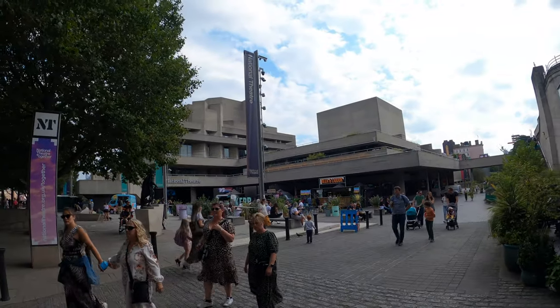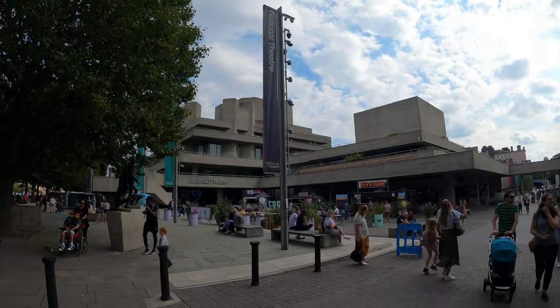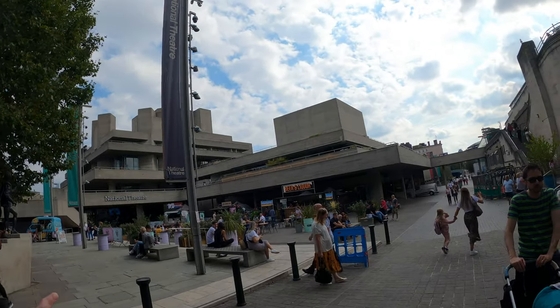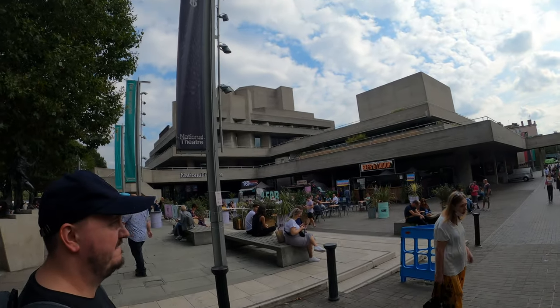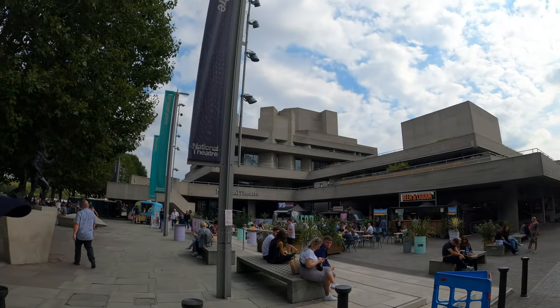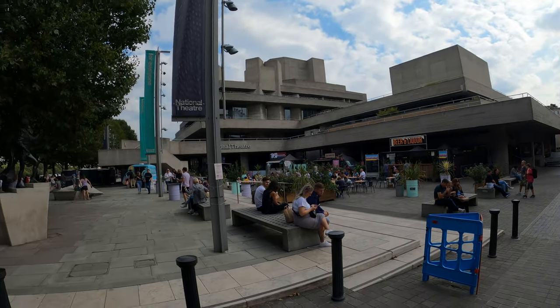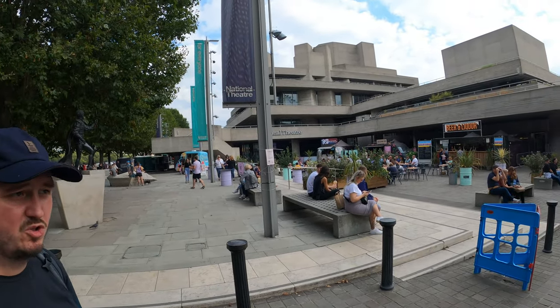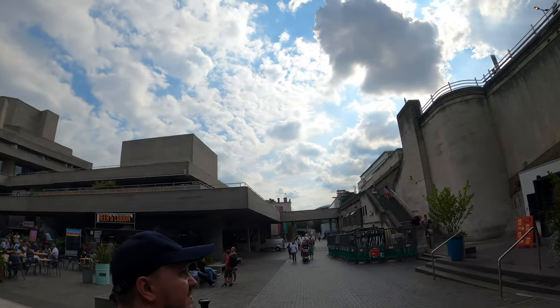So we've made it to the National Theatre. Cool, look at this. Absolutely fantastic. Steps on the right here. We might try and enter from that way. Phil's saying we can take a look around inside, which I think we might do. We should head to the Barbican. Yeah, sounds good to me.